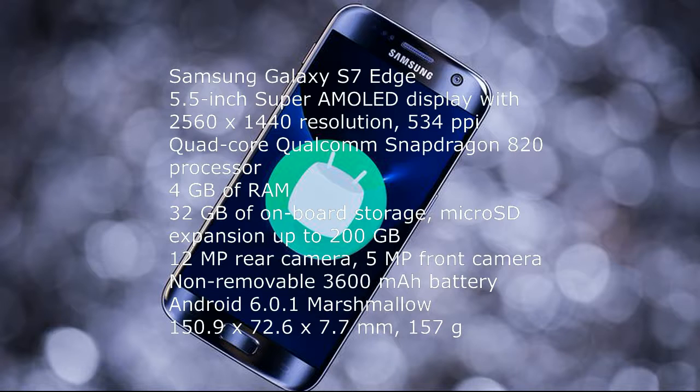Seriously, these are some incredible smartphones. They are a little pricey, but all in all, we think the high asking price is worth it.